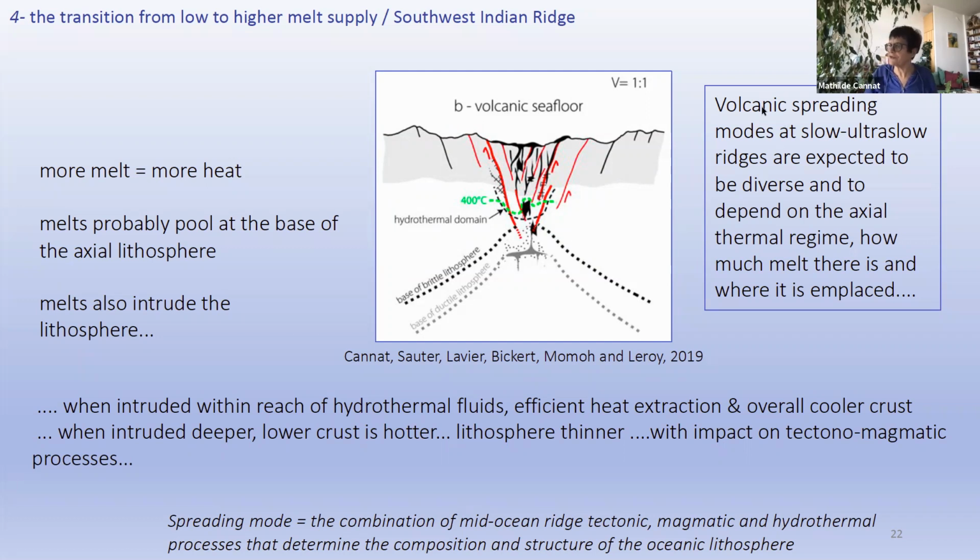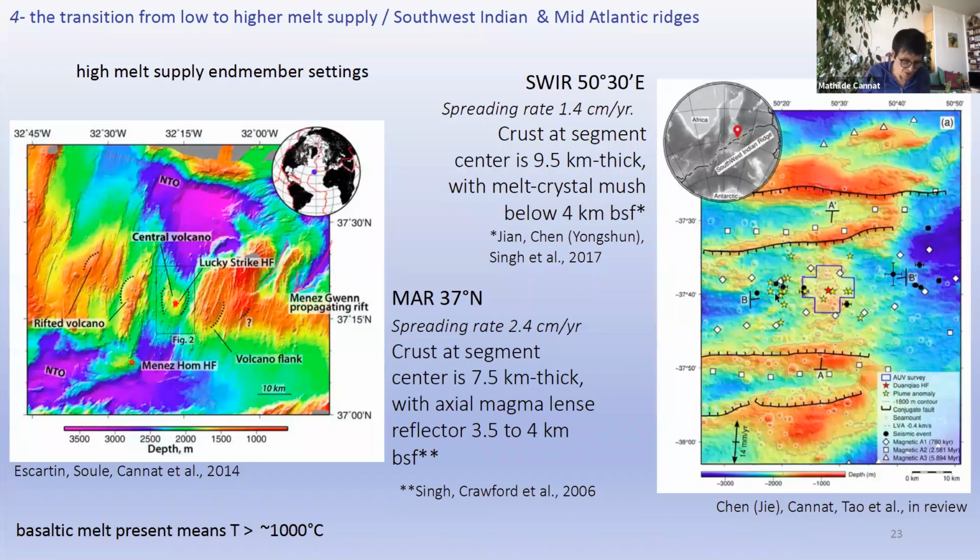And so the idea is that we can expect volcanic spreading modes at slow and ultra-slow ridges that are very diverse, and actually probably more diverse than the detachment-dominated modes that I have described before, and will depend on the actual thermal regime, how much melt there is, and also where it is emplaced. And to look into that in detail, we have started doing some thermal modeling that I'm going to show you.